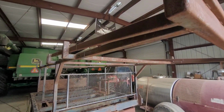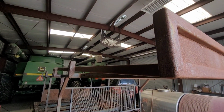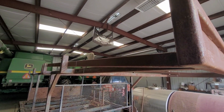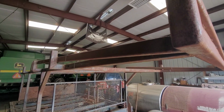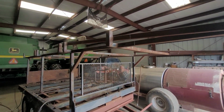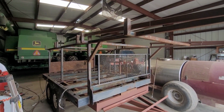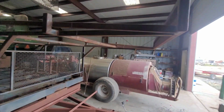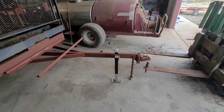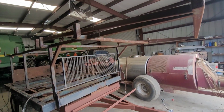Next step is this lumber rack or steel pipe rack. This sucker's got to get cut down. It is 16 feet long, which is nice. Then you only have 4 feet of overhang coming out the back with a 20-foot stick. But the problem here is from there down to that tongue. That's the issue, it's a little bit too close.